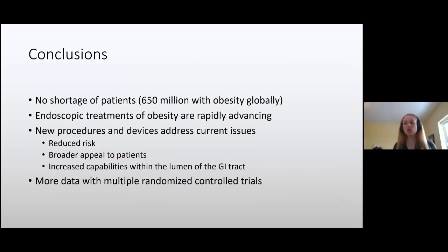So in conclusion, there's no shortage of patients for obesity treatment, and endoscopic treatments of obesity are really rapidly advancing. New procedures and devices address current issues, they reduce risk, have broader appeal to patients, and offer increased capabilities within the lumen of the GI tract, and we have more data now with multiple randomized controlled trials and long-term studies.